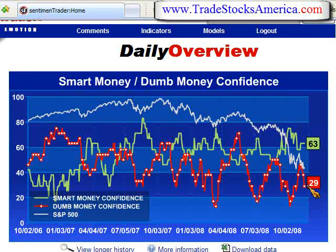Right now it seems to me that the dumb money needs to drop to a lower value, below the 20 mark, and the smart money needs to move up toward 80, and that would be a real nice indication that we could be getting a reversal fairly soon. So this is something I keep an eye out for.